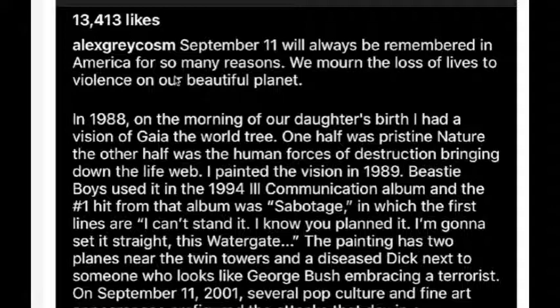So again, should I be indicting Alex just because he's associated with Tool? No, but I don't like this. You don't keep running around saying never forget, and he's saying it will always be remembered. That's just the same way of saying the same thing, exactly what the system wants to present. He says, we'll mourn the loss of lives to violence on our beautiful planet.